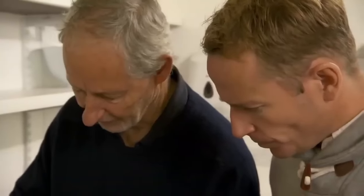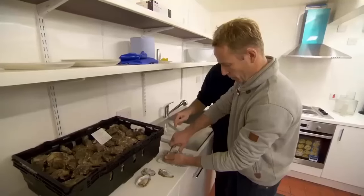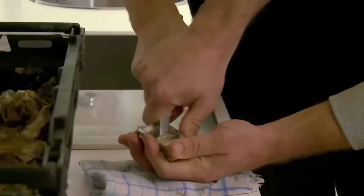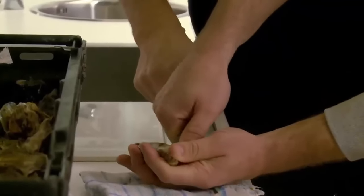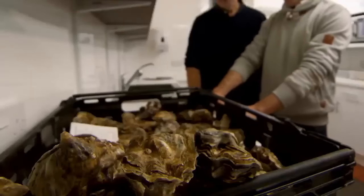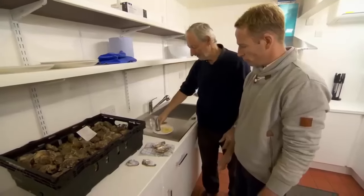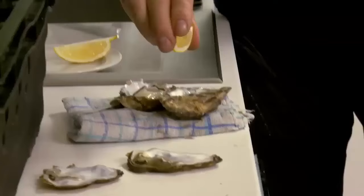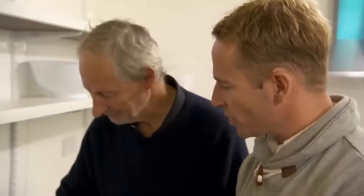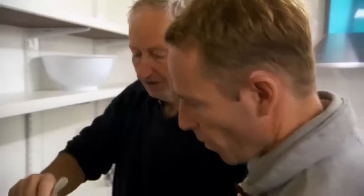Plump little oyster in there. You're now going to cut underneath that muscle. You slide the knife underneath the muscle there, and then it's free from the shell. That's ready to go. How do you prefer to eat them? Well, most of our oysters are just eaten raw, so we're going to put a little bit of lemon and sprinkle of red pepper, perhaps. Like most fresh things, the simpler the better, isn't it? Exactly. Your fork. Thank you, sir.